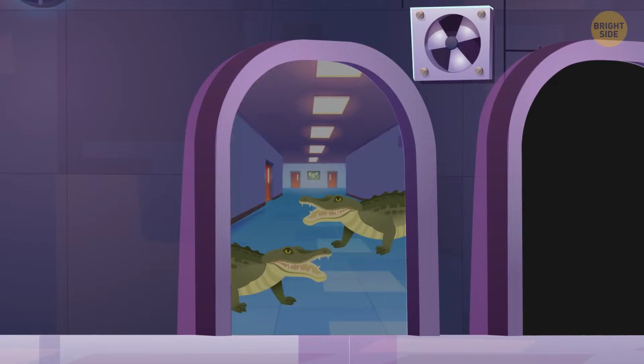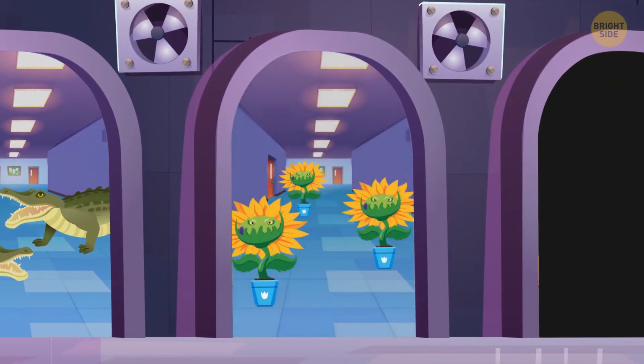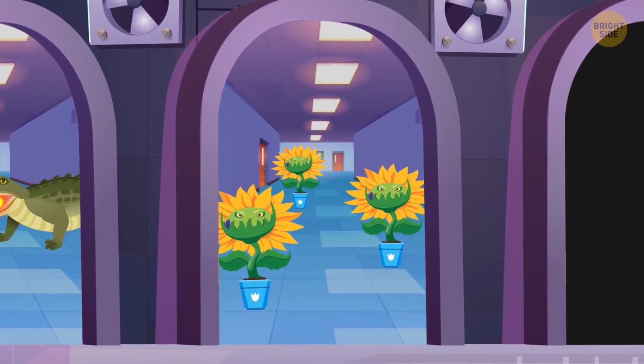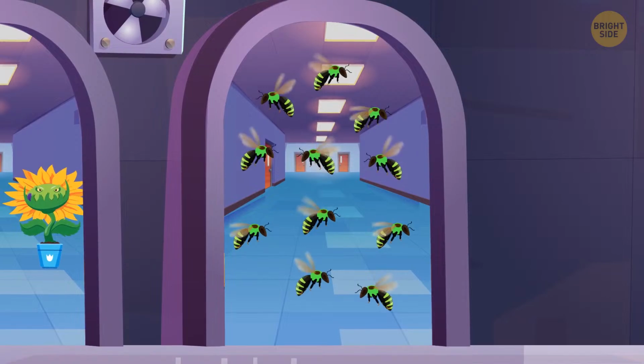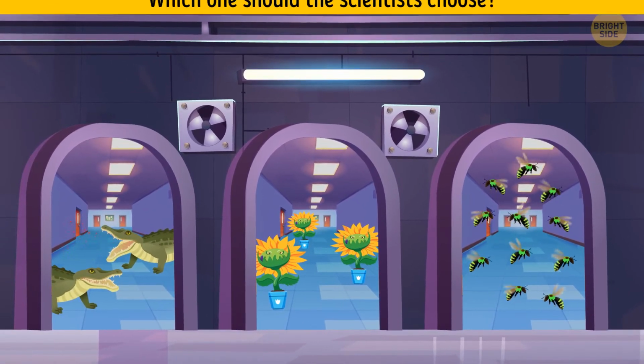The first was guarded by fire-breathing crocodiles. The second corridor was filled with meat-eating sunflowers with extra sharp teeth. Whoa! And the third passage was swarming with venomous bees. Which one should the scientists choose?